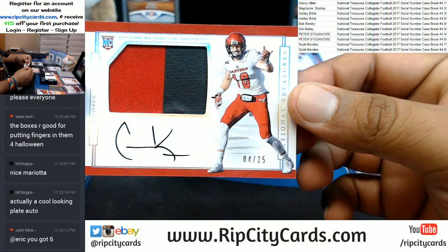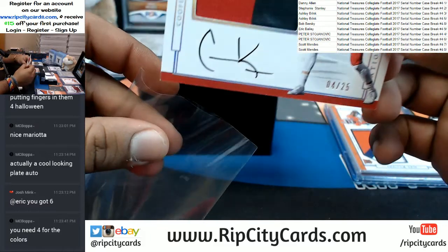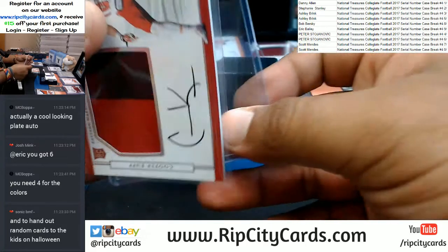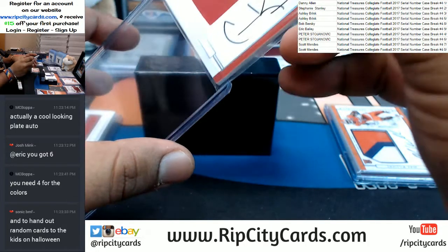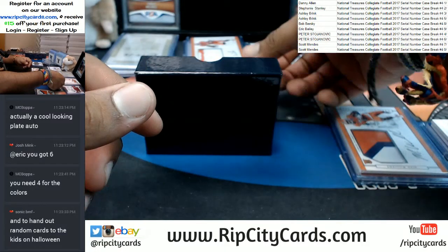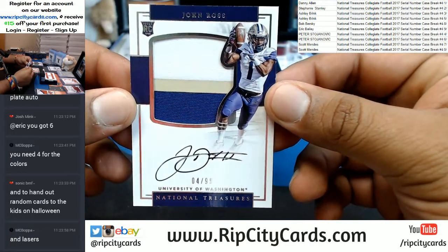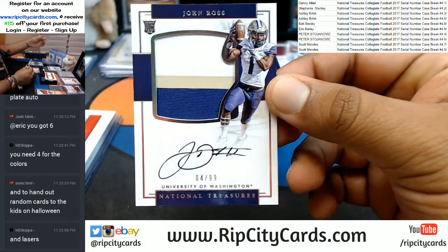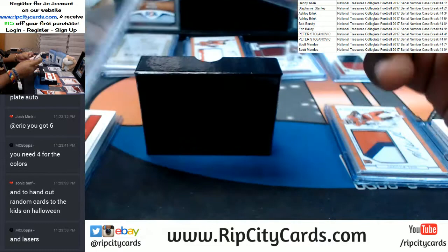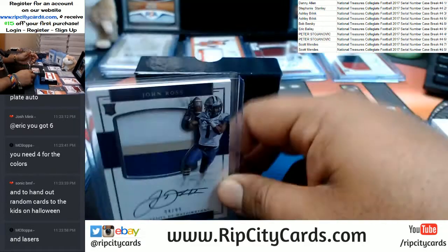Going to the fourth spot, Cooper Kupp with the two-color patch and the on-card auto. So this is the number four, which is up here. Another four spot, John Ross. Three-color patch with the on-card auto, numbered 4/99. That's nice. If you know people that have it, you can get it printed, is what I'm trying to say.